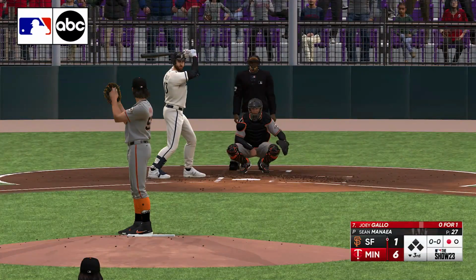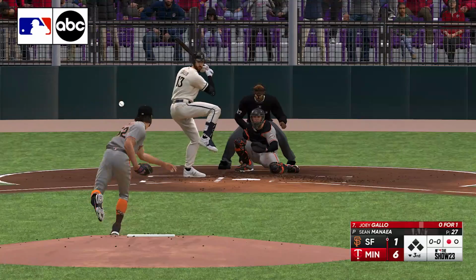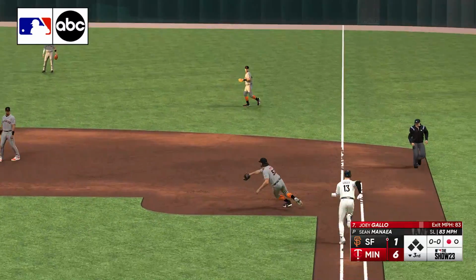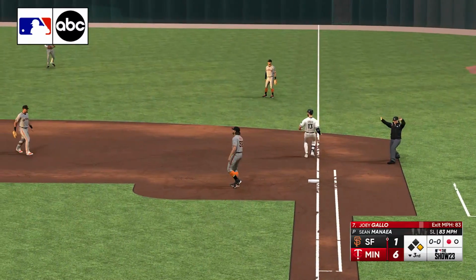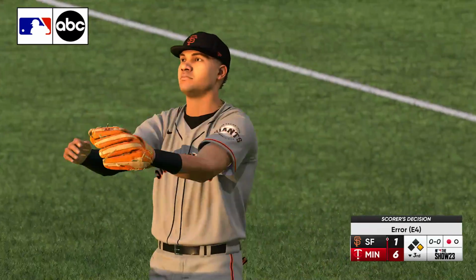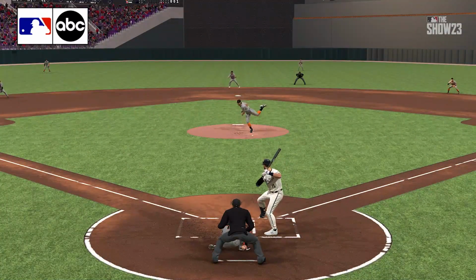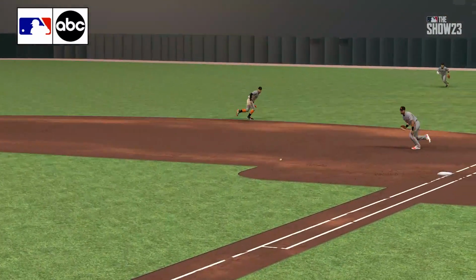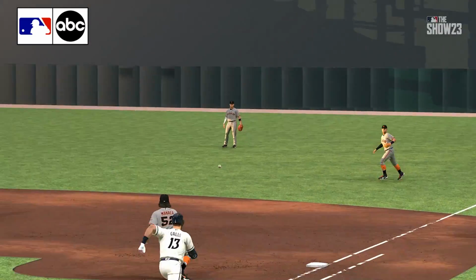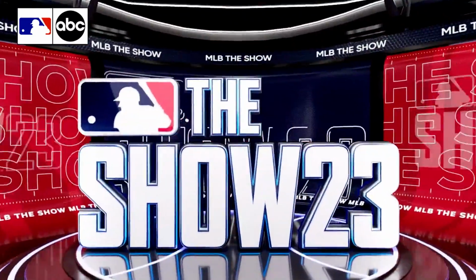Joey Gallo steps to the plate. To the right side, and that one handled. Over to the pitcher, but it's offline. He's safe at first. Looked to me like he got on the side of the ball a little too much right there. Maybe a little too casual as well with the throwing motion. And when you don't stay on top of the ball and really get out front and finish with a good release point, it's very easy to lose control of it to either side.